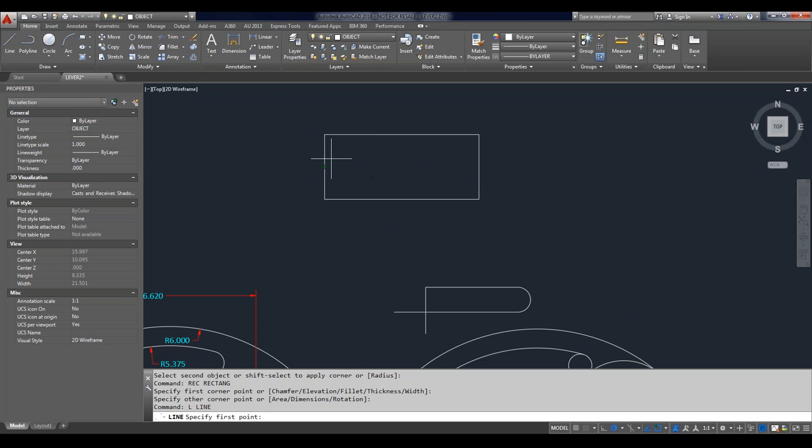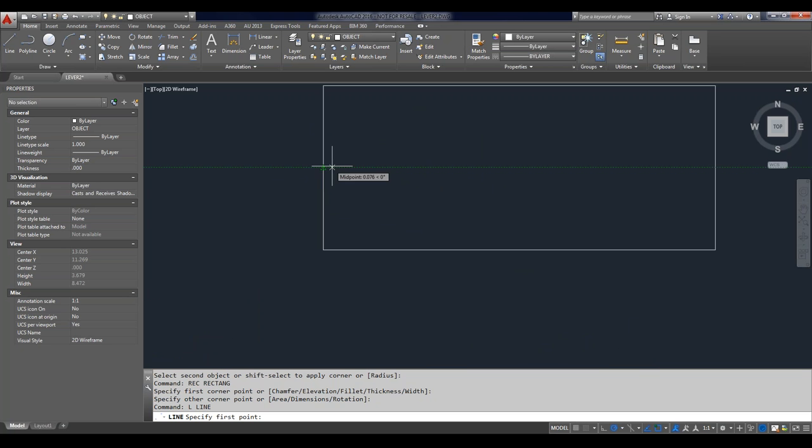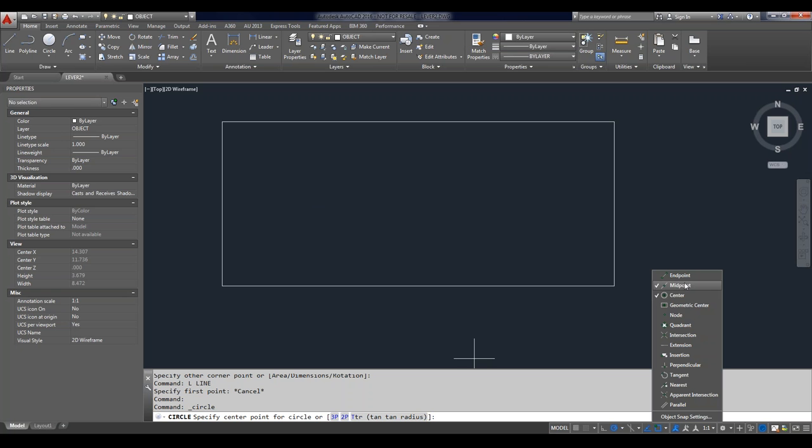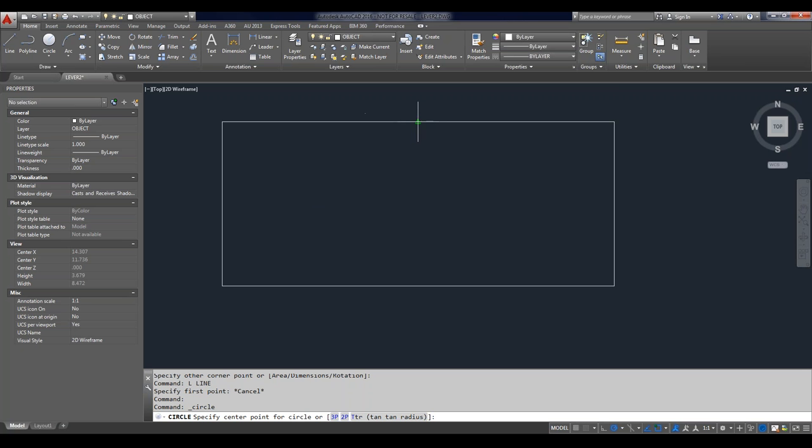With OTrack, I'll go ahead and zoom in a little bit. Let's go into the circle command. Because I have a running OSNAP right now of midpoint, I don't need center, but I'll leave it on. Because I have this midpoint running OSNAP, it allows me to reference the point on an object.